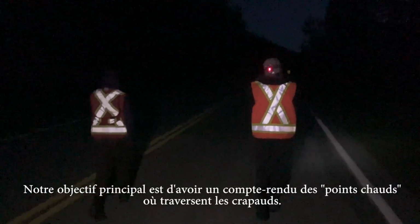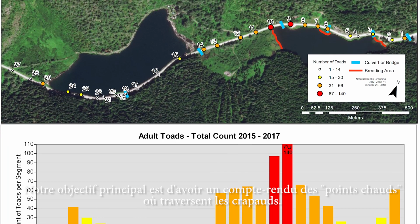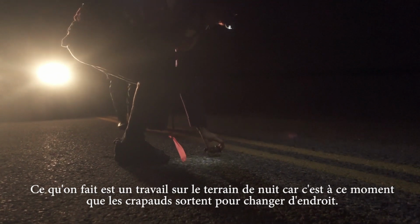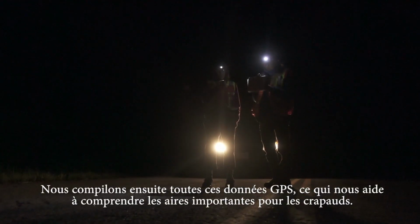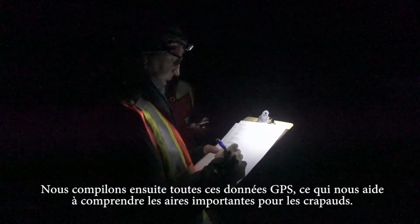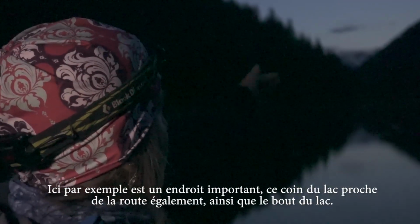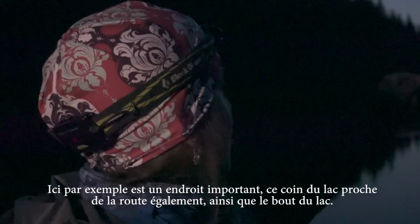Our main research is to point out where on the highway we're seeing hot spots for crossing, where the toads are mostly preferring to cross. And so we do a night survey, which is when the adult toads move, during the night. They usually start around now when it's getting dusk. And we're seeing where they are crossing. And when we then map all of that, we take GPS locations. We've seen that this area is important. Where that cove area is there on the highway, down a bit is another important area, and at the far end of the lake, the west end of the lake.